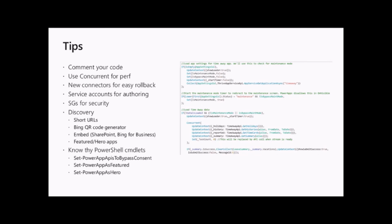Discovery: short URLs for everything makes it easier for your people to find your apps. There's a QR code generator on Bing. If you go to bing.com, you can see it there. You can embed it in SharePoint sites. You can also, this is in preview right now, but you can embed it in Bing for Business. Do I have time to show that real quick, the Bing for Business embed? You could show it, yeah, real quick, because that's a really cool feature that the Bing team is releasing in partnership.